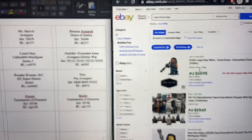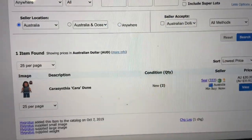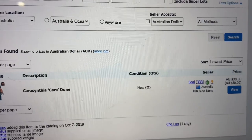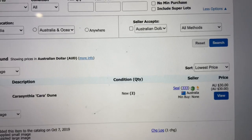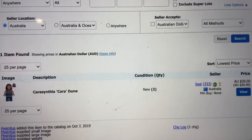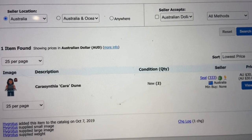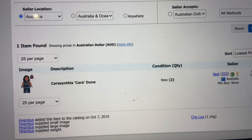So never know, Bricklink may actually have some. We'll have a look at that now. So what's interesting is the price definitely is, these are the only ones that are being sold in Australia. It's $30 for new too. So they're brand new. So I'm contemplating buying two of them there just because they're selling at $70.